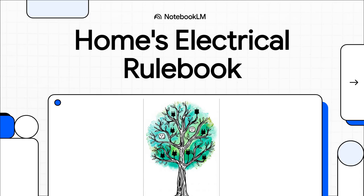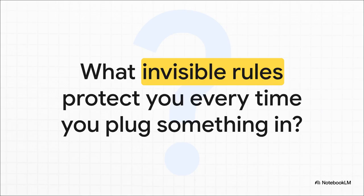Today, we're flipping the switch on a topic that literally powers our daily lives, but honestly, often goes unnoticed: your home's electrical rulebook. We're going to talk about the crucial guidelines that keep you safe every single time you plug something in. You know, every time you charge your phone or make toast, you're tapping into this incredibly complex system that's governed by some very strict, invisible rules. So what exactly are they, and why are they so important for our safety?